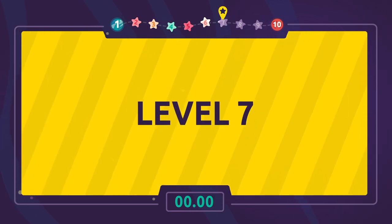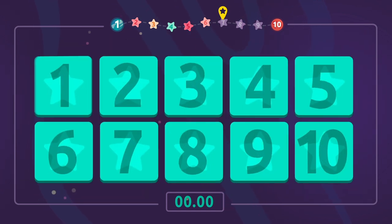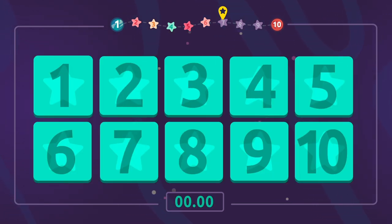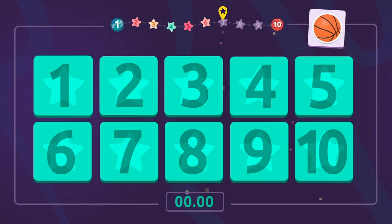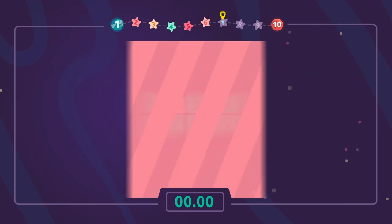Level 7. Still a bit more left to go. Memorize these pictures. Where was this picture? It was behind number 2. Amazing! Let's try an even harder level.